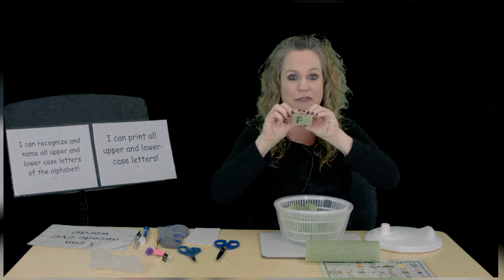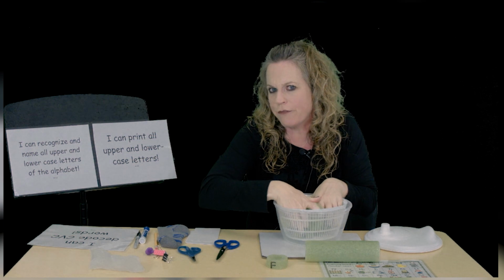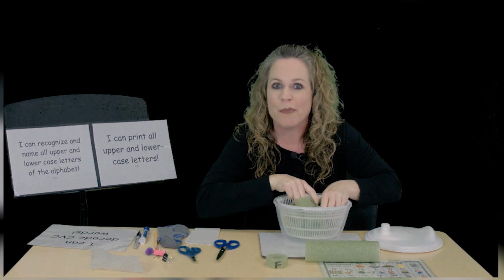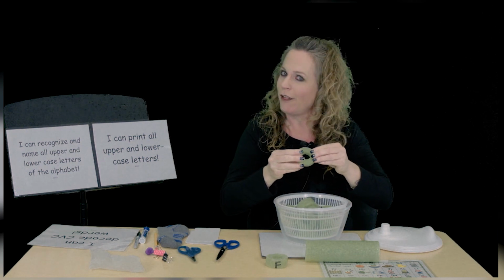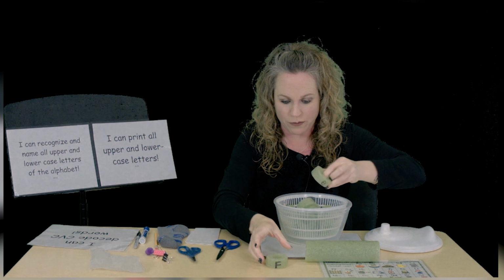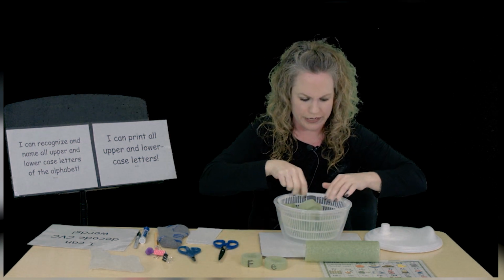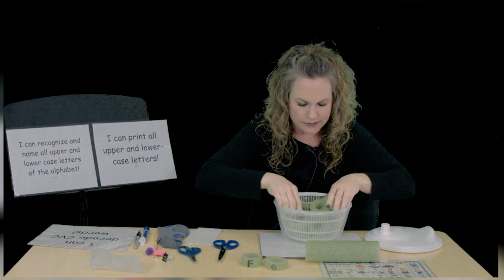I got the letter F. Now, I'm going to reach inside, and I'm hoping I can find the match. I've noticed this one is capital. I'm hoping I can find the lowercase. I didn't find the lowercase, but I think I'll look one more time. Whoa, look at that. One capital and one lowercase. Mix and a mix and a mix, mix, mix.